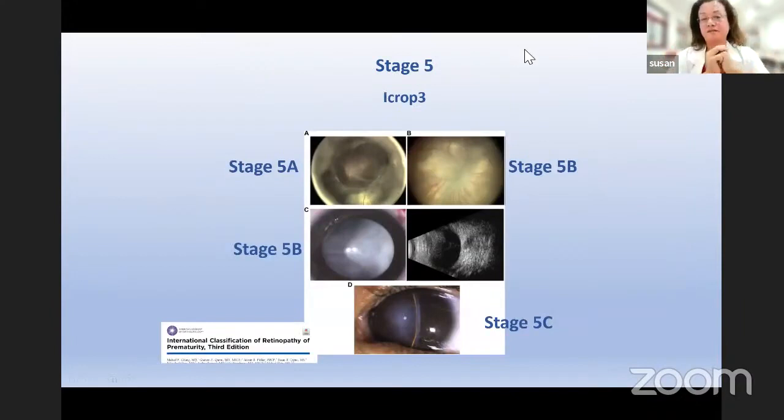Now, stage 5. Stage 5 was what we used to call the lost stage. A few years ago, we didn't do anything for these stages. But with all the technique development that we had, and with the results, and HiCrop helped us make a differentiation between different kinds of stage 5, we now can address stage 5 ROP with much more efficacy than we did before. So with HiCrop, we have distinguished 3 types of stage 5.